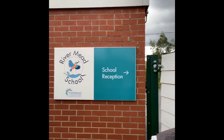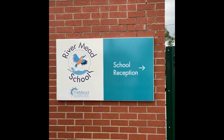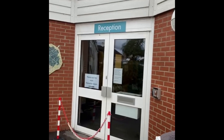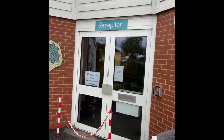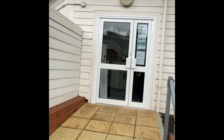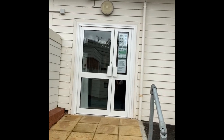So here we are outside, and the first thing that you'll notice, the first little difference, is that reception's changed. Where the main office used to be, through these doors, that's no longer in use. Now, with our building work finished, that is where the main reception is. Just across the way we used to get into the resource base. But for us, the most important bit is here.